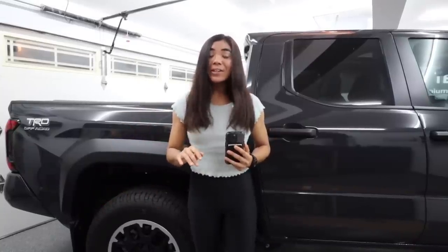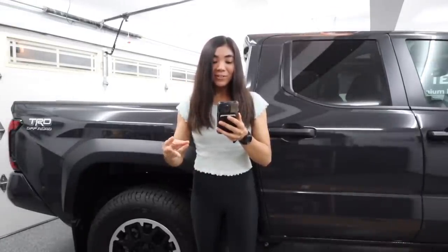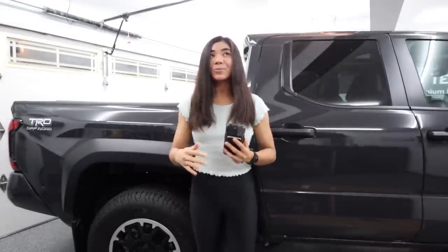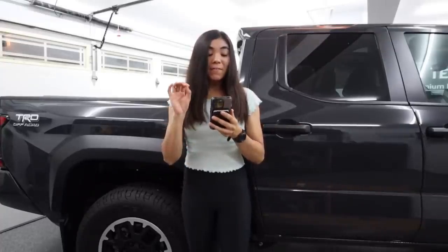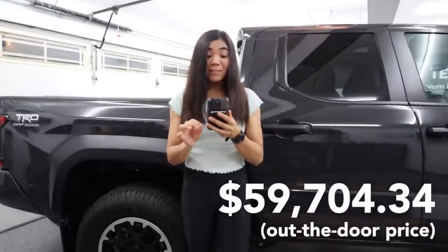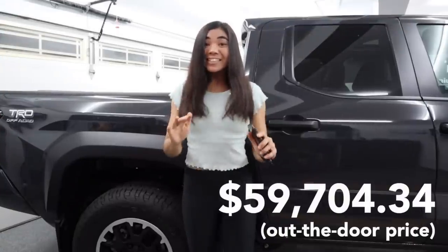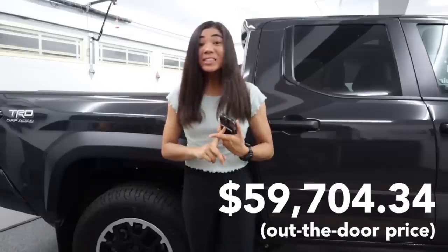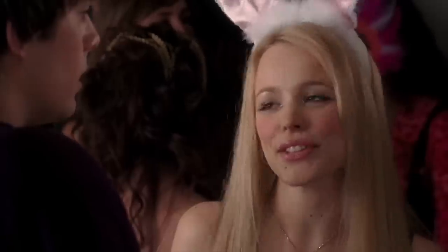But that is not the end of it because at the dealership, you need to account for all the extra fees like the processing and delivery fee, the dock fee, the licensing fee, and also sales tax, which honestly was the bulk of all these extra fees. That all brought the out the door number to a whopping $59,704.34. Essentially $60K for this truck, which isn't even a TRD Pro or a Trail Hunter or a hybrid. That's crazy.